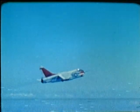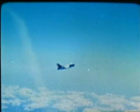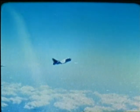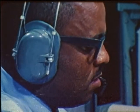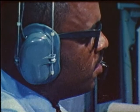Okay, stand by for the spin checklist. Control augmentation cutoff is off. Chute is armed. Emergency hydraulics are armed. Auto ignition is on. Hydraulics isolate. And the trim is in. Okay, your turbine inlet temperatures look good, and I would say we're ready to go into the spin.